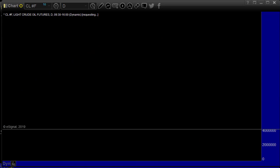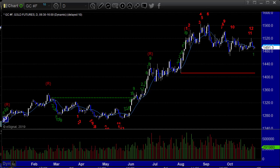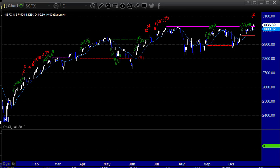So let's look at crude oil, down 24 cents to 55.30. Gold up 60 cents. That's a blip. Still trying to get that 13 Seeker sell signal on gold. S&P cash index down $2.53.